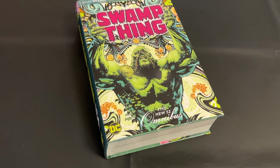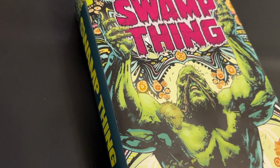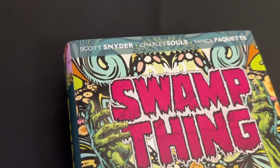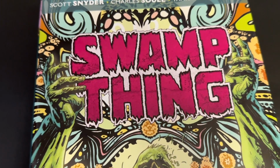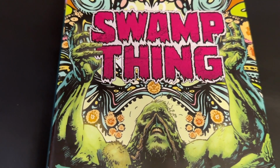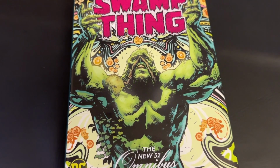As far as what this volume collects, it does collect Swamp Thing issues 0 through 40, 23.1, Swamp Thing Annual issues 1 through 3, Swamp Thing Futures End issue 1, Animal Man issues 12 and 17, and finally Aquaman 31.